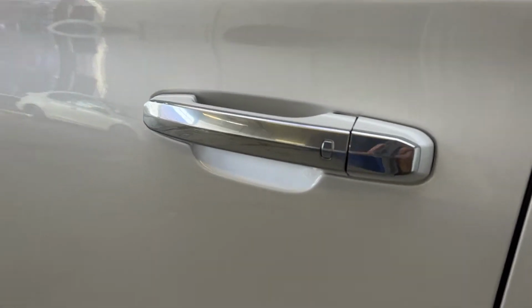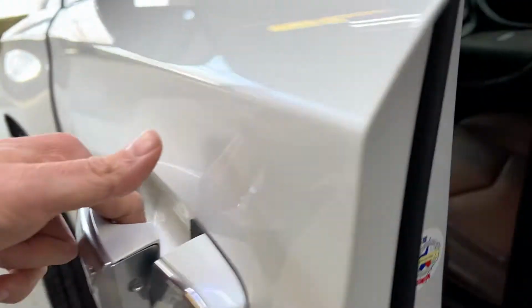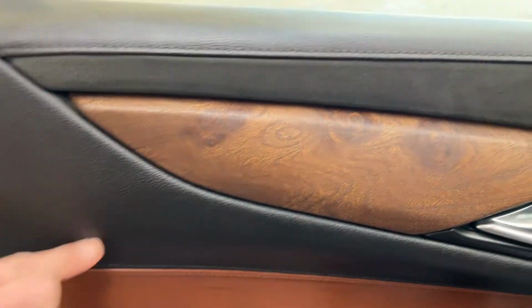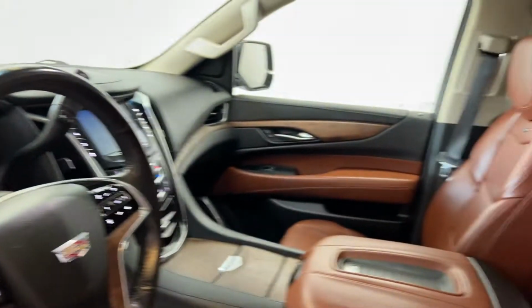On the driver door handle here, you do have your advanced keyless entry. So as soon as you tap the button, the vehicle does unlock. You can open the door and you're greeted with this beautiful brown leather interior with black accenting and wood trimming along the whole dash all the way throughout.